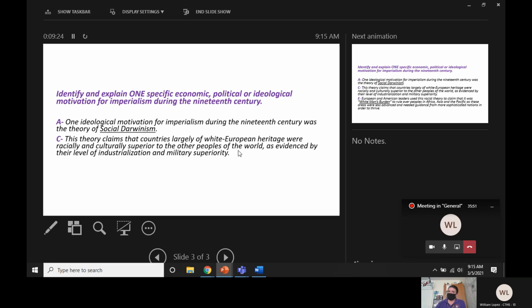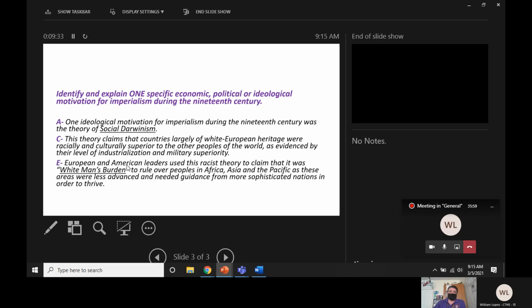You want to give more detail if you have it, connect it to other ideas, maybe even other key concepts that we've discussed. European and American leaders used this racist theory to claim that it was a white man's burden to rule over peoples in Africa, Asia, and the Pacific, as these areas were less advanced and needed guidance from more sophisticated nations in order to thrive.